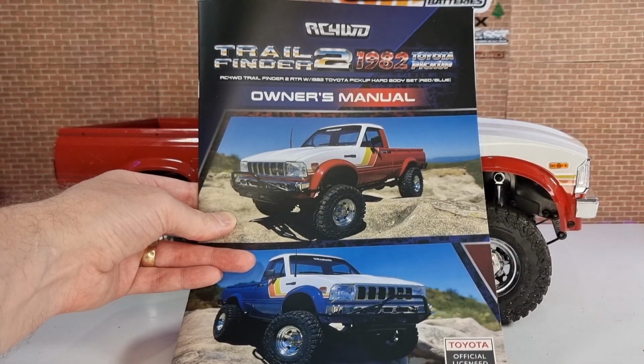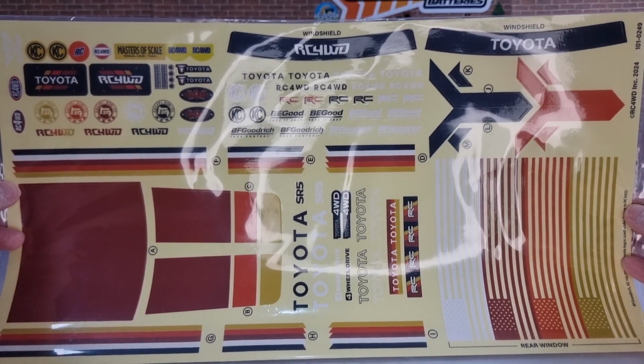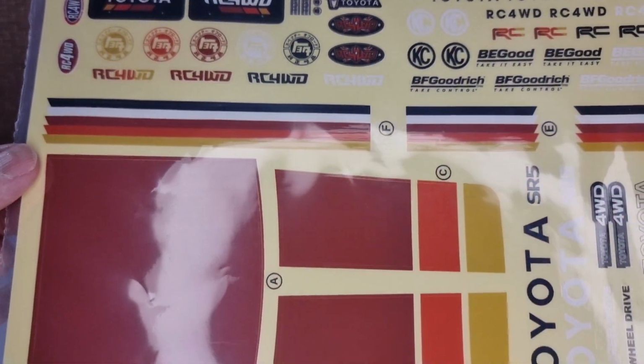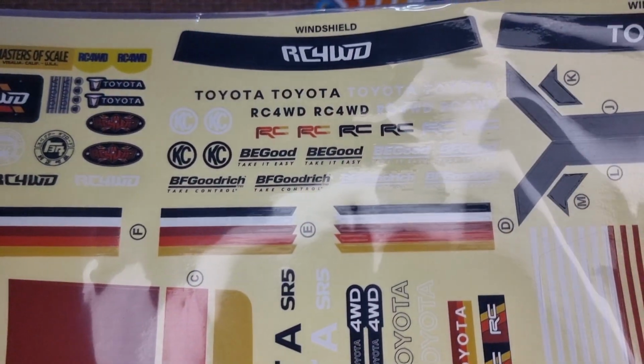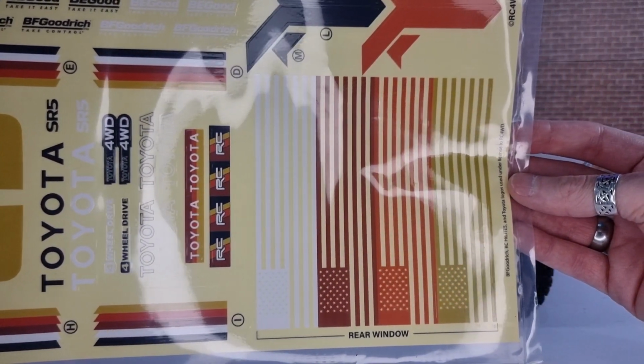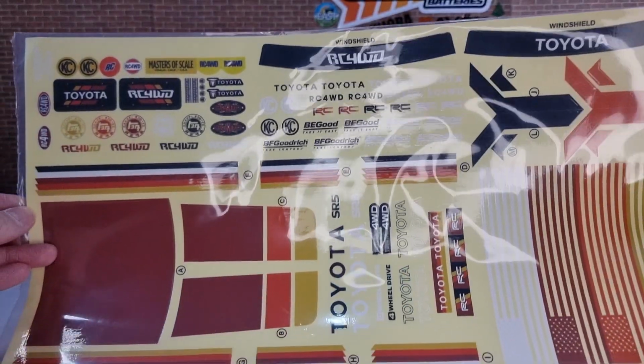You get your instruction manual. What I think is really cool as well is you get this really nice big sticker sheet. You can see you've got lots of different stickers there. You've got extra livery stickers, BF Goodrich stickers, RC four-wheel drive stickers, really nice Toyota stickers. You've even got flags for the rear window. So yeah, I just think that's really cool.